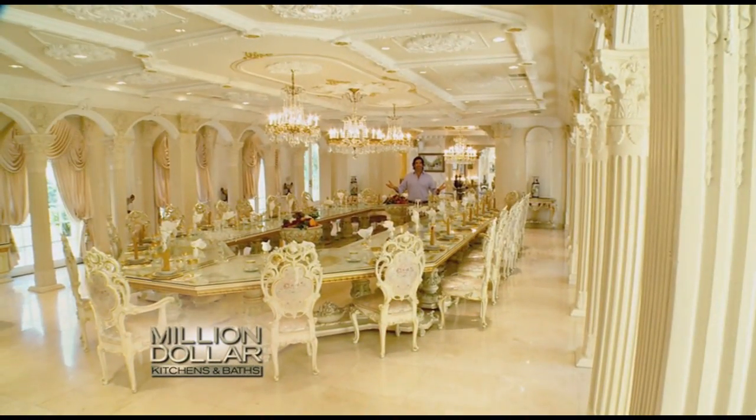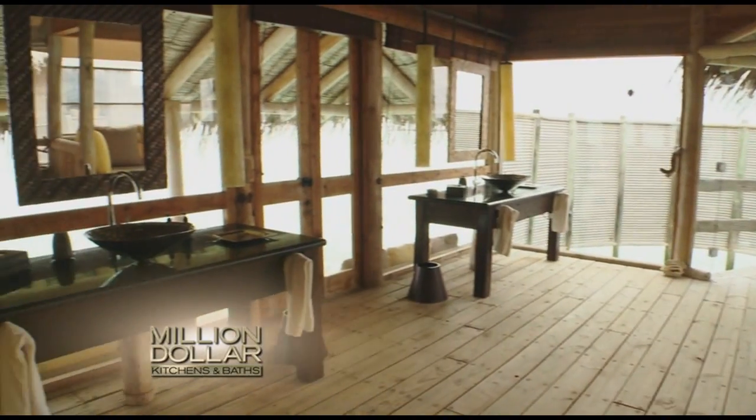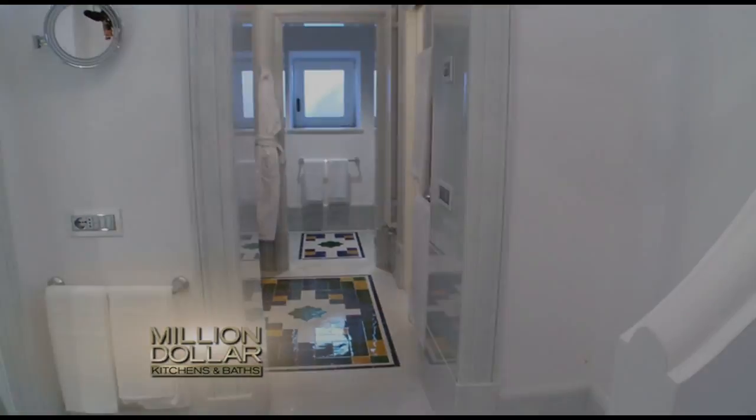I'm Carter Oosterhouse, and this is $1 Million Room. We're getting an exclusive look inside the most expensive kitchens and baths around the world.